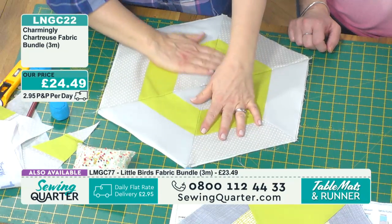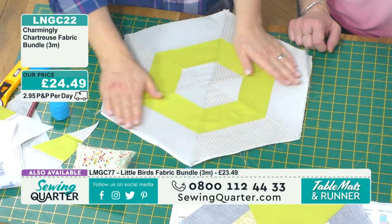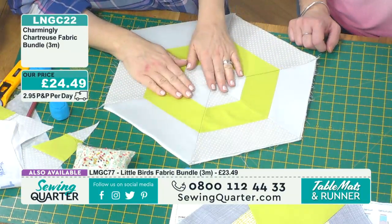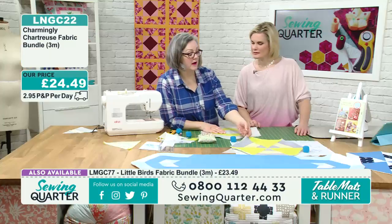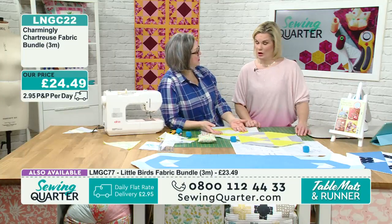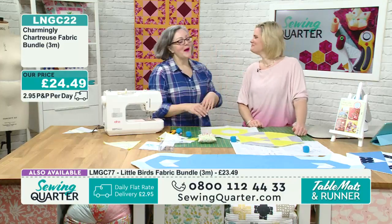We haven't got long now, have we? No, not long at all. I'll just show you, then I'll see how far I can get. So you'd have that all like this. Because mine wasn't a fusible, mine is ordinary fleece, so I stitched in the ditch just to get a bit of detail. You could stitch on this whatever you want. You could quilt the whole thing. Exactly, it's up to you.